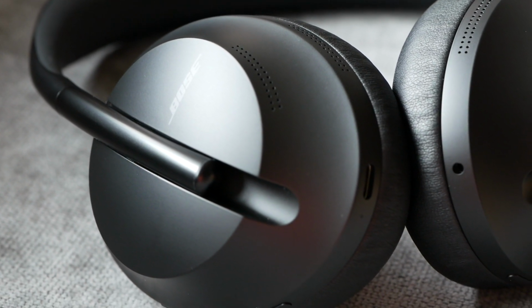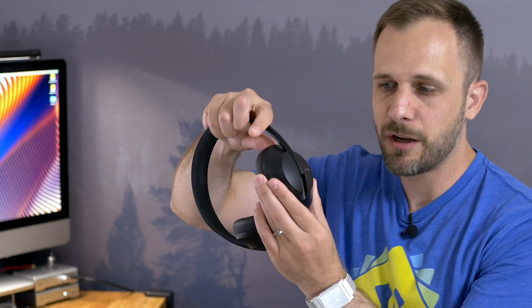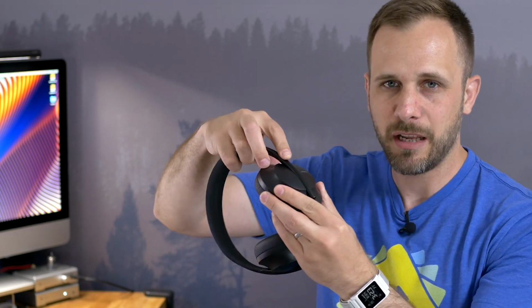And the ear pads themselves are pretty comfortable. They're not memory foam or anything like that, but they're pretty nicely detailed. Overall, I think it feels like a really nicely built headphone. I like these adjusters, even though there's no detents in it and no clicks. I find that kind of annoying just because I like to have my headphones set.